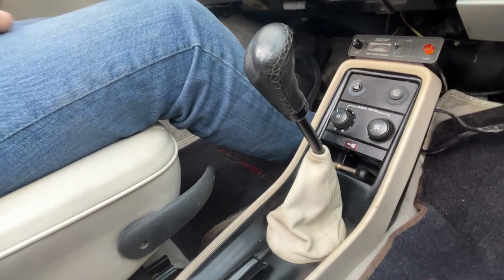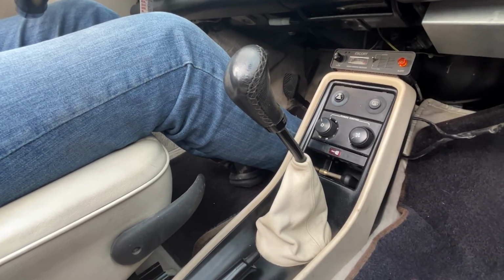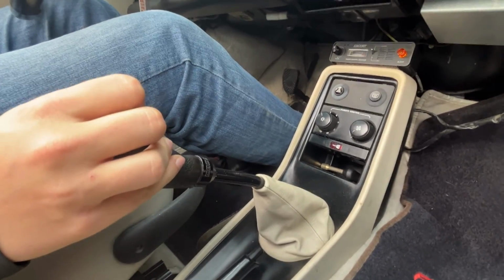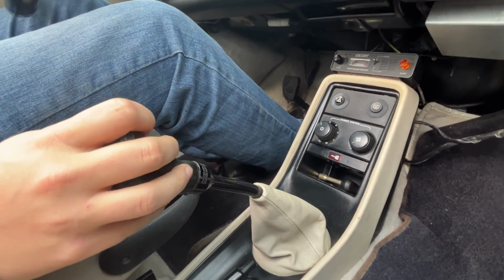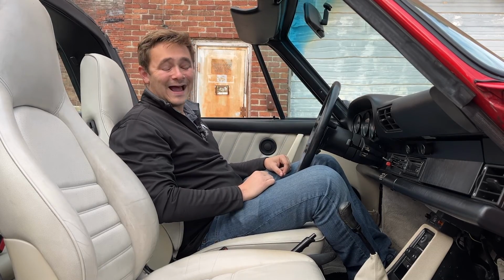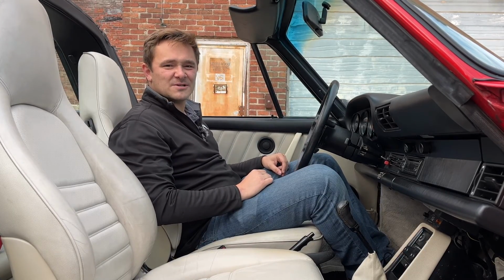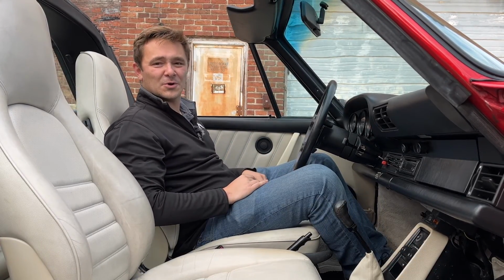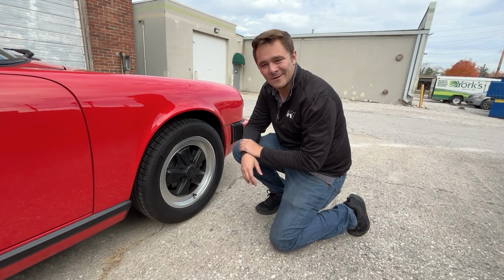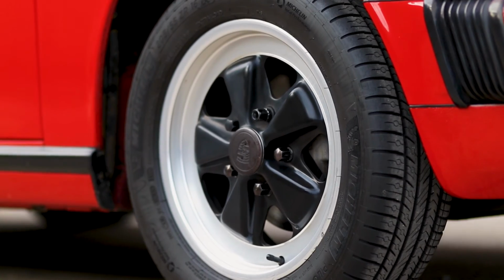This transmission in this car, being 1987, does have the G50 transmission, which is an upgrade from the prior 915 transmission that was used in the earlier 3.2 911s. So the driving experience is just even that much better from the earlier cars. Michelin tires on this one were put on just within the last about year and a half.